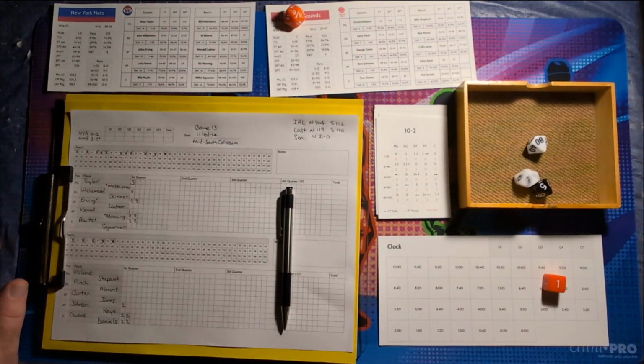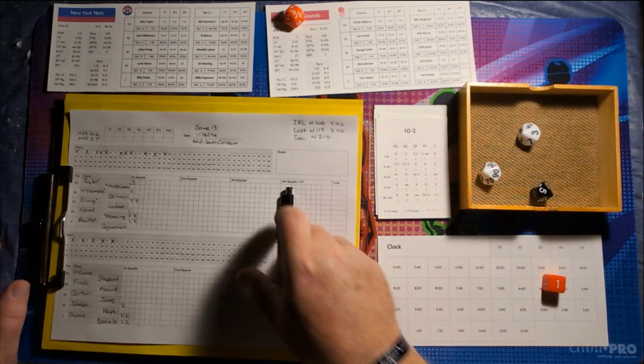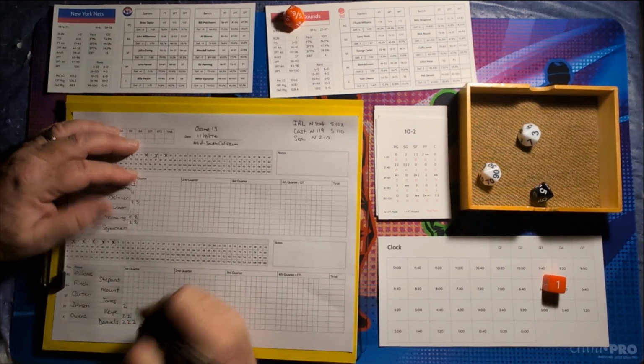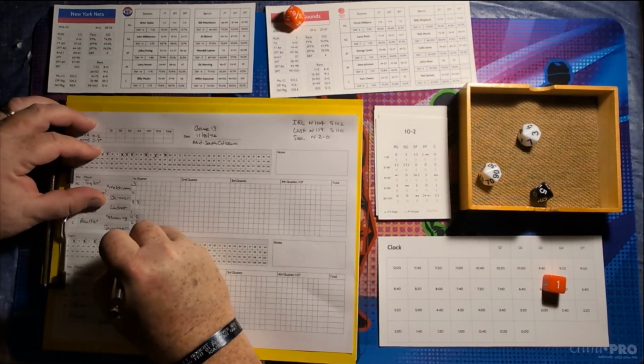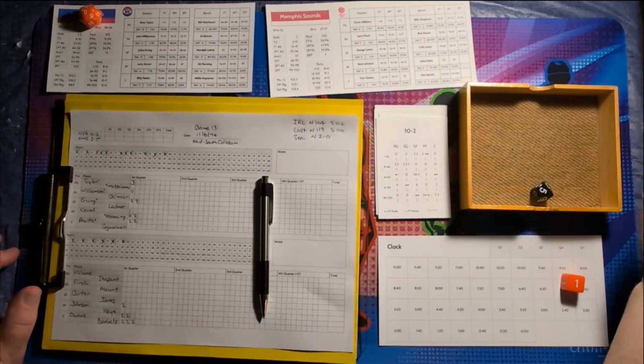Here come the sounds. That's going to be a basket for Memphis, and making that shot will be Mel Daniels. 6 points for Daniels here in the opening period. 19-12 in favor of the Nets. 6 minutes to go, opening period.